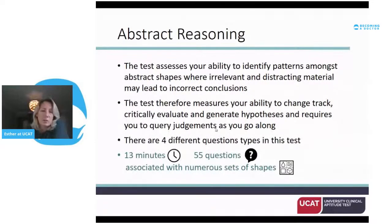Abstract reasoning is one that throws people to start with, simply because I think it's not like anything you might be used to in school. You see sets of shapes, and you're given a test shape and asked to describe what's next in the sequence or which group it belongs to. This subtest is very speeded, so not all candidates get through all the questions. So it's really important to be disciplined with this section as you go through.